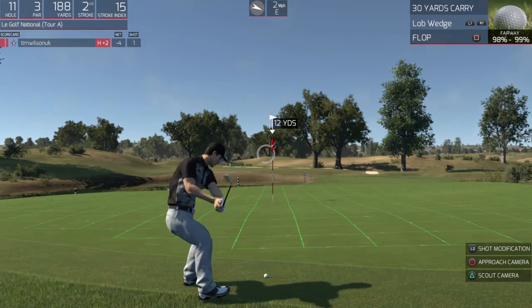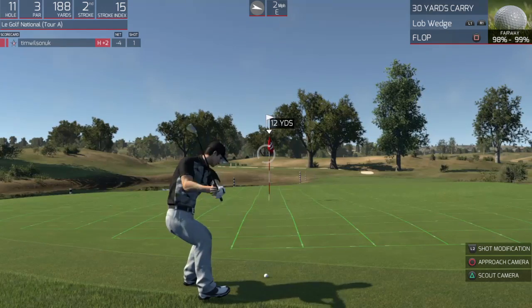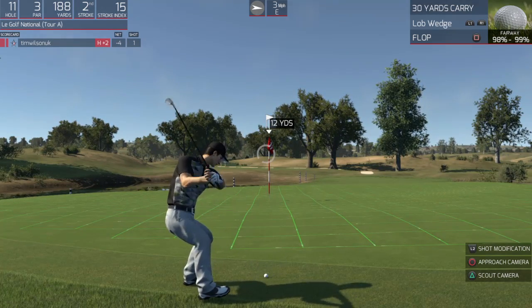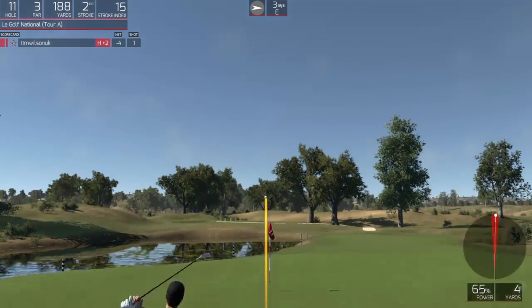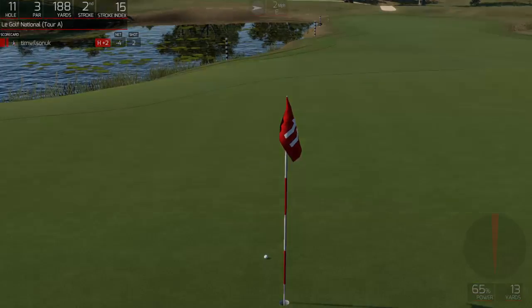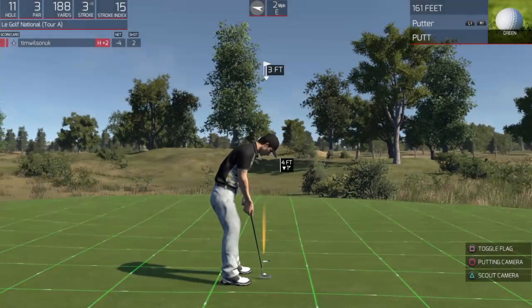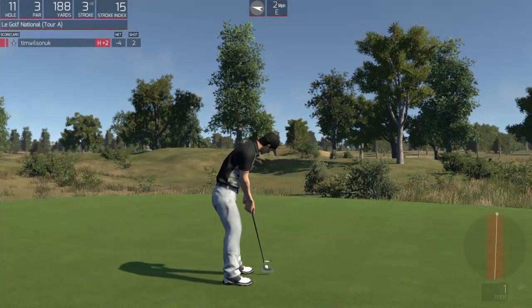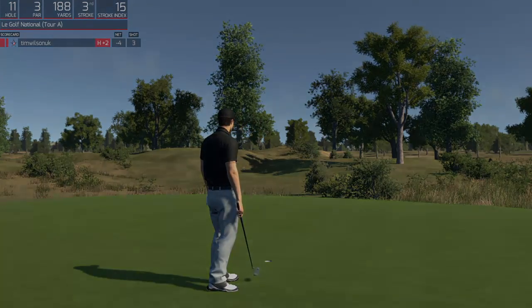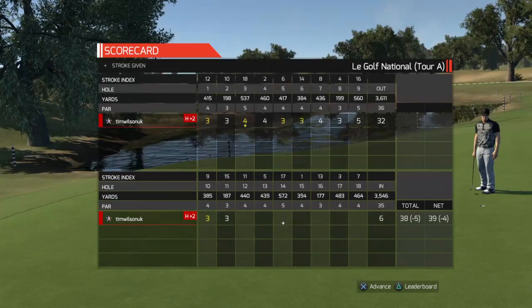It's stroke index 15, and I mean, to be fair, the hole doesn't play that hard. So I think the stroke index is spot on. Yep, that stopped up nicely. It's going to be about 3 feet. It is 3 feet. Let's tap this in for par. It's not a difficult hole, I just didn't play it exceptionally well.